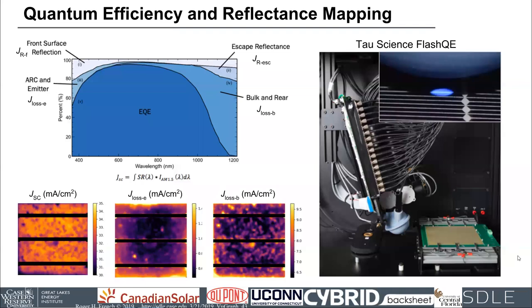And then we have all of the recombination and parasitic absorption due to the bulk and the rear. So that's any carriers that recombine in the bulk or at the rear surface, or any of the light that's been absorbed within the rear metal, the aluminum, and the aluminum-silicon eutectic.